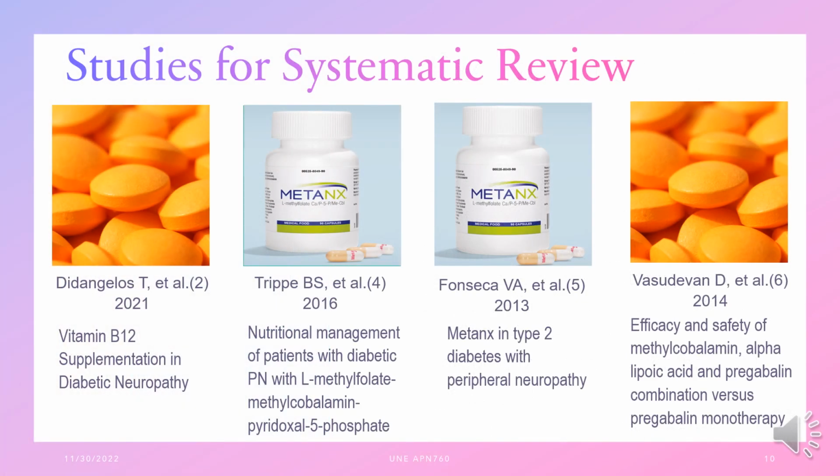The 4 studies for systematic review included the following: DeDangelos T. et al. in 2021, vitamin B12 supplementation in diabetic neuropathy; Tripp B.S. et al. from 2016, using the vitamin B blend called L-methylfolate, methylcobalamin, pyridoxal 5-phosphate.